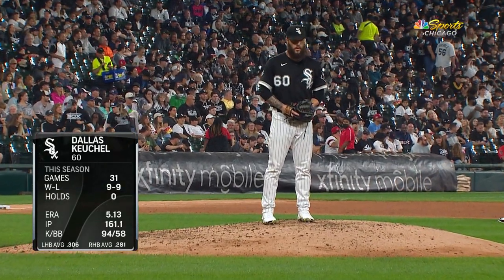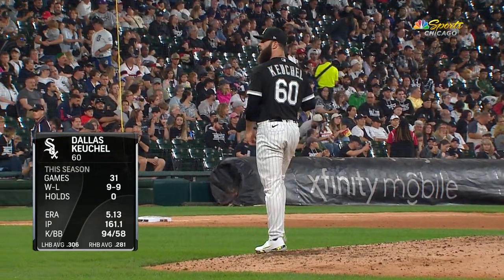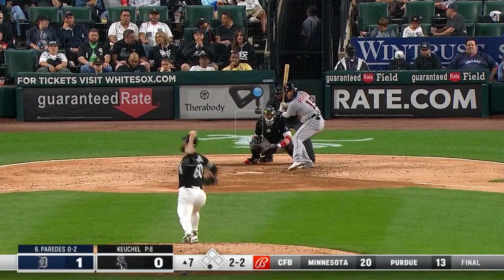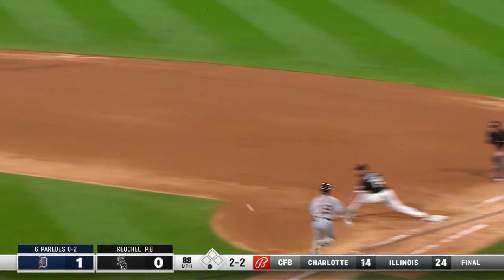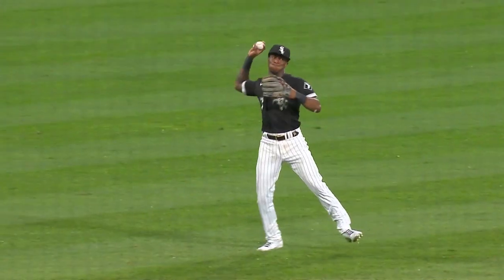Dallas Keuchel out of the bullpen. 31 appearances this year, an ERA up over 5. He can throw it like he threw it last time out. He's going to be a very happy man. Paredes deep in the hole. Acrobatic play by Anderson. Gets away from Abreu. He made a good throw, except the bounce. Abreu couldn't pick it.